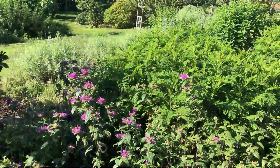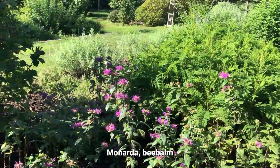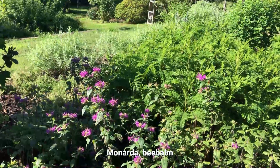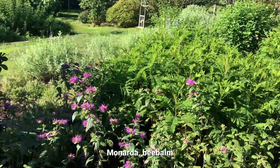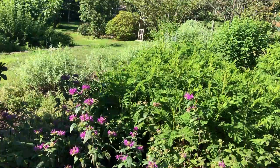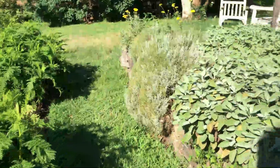Now we're up at the higher level between the second and third tiers. This purple plant is Monarda. Again, a great nectar plant for many, many butterflies. Butterflies will stick to their host plant for their caterpillars. And a host plant is the food that their caterpillars are able to eat. And for many, many of our butterflies, there's a very limited number of plants they can eat. So this is a nectar plant here. We'll cross over to the other side.